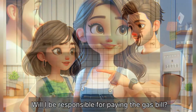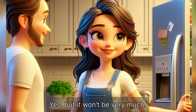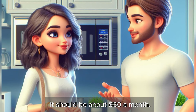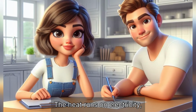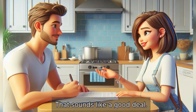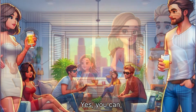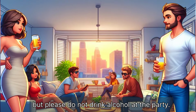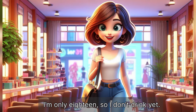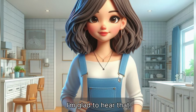Will I be responsible for paying the gas bill? Yes, but it won't be very much. If you cook one meal a day, it should be about $30 a month. What about the heat? The heat runs on electricity, and it's included in the rent. That sounds like a good deal. What about parties? Yes, you can. But please do not drink alcohol at the party. I'm only 18, so I don't drink yet. That shouldn't be a problem. I'm glad to hear that.